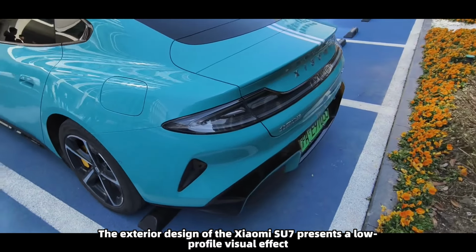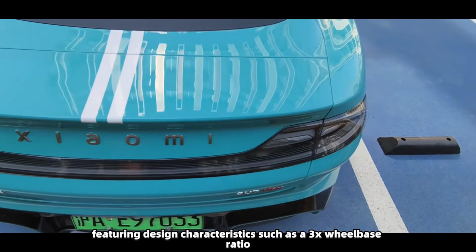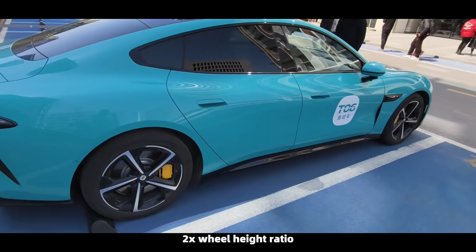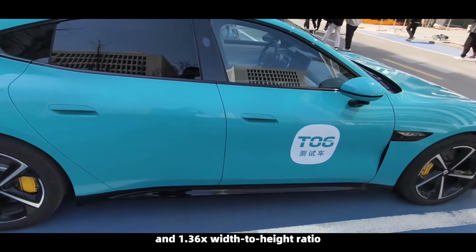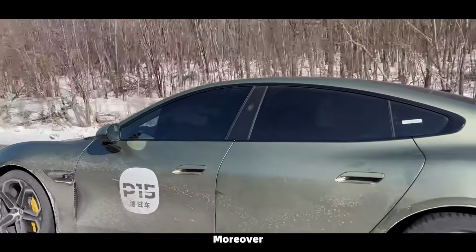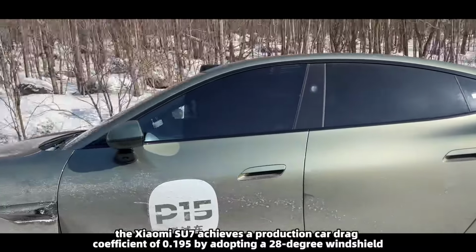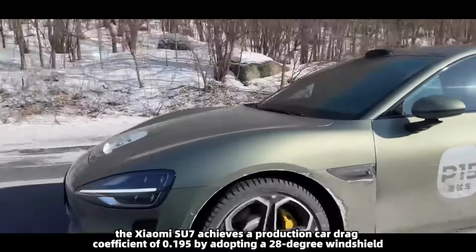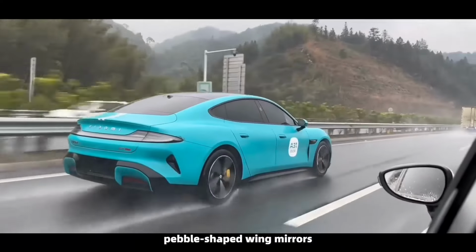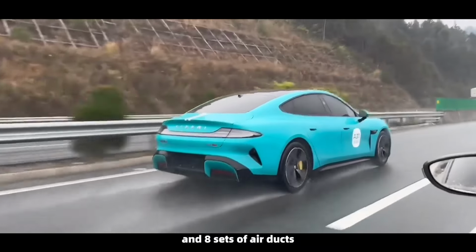The exterior design of the Xiaomi SU7 presents a low-profile visual effect, featuring design characteristics such as a 3x wheelbase ratio, 2x wheel height ratio, and 1.36x width-to-height ratio, which also brings a lower vehicle center of gravity. Moreover, the Xiaomi SU7 achieves a production car drag coefficient of 0.195 by adopting a 28-degree windshield, a 17-degree fastback posture, pebble-shaped wing mirrors, pebble-shaped LiDAR, 17 air vents, and 8 sets of air ducts.